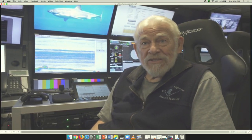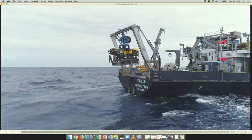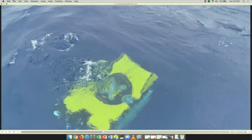For me, there's no substitute for direct observation. I want to see what's there. And if I can't go down myself, then the best thing to use is an underwater vehicle, a remotely operated vehicle.